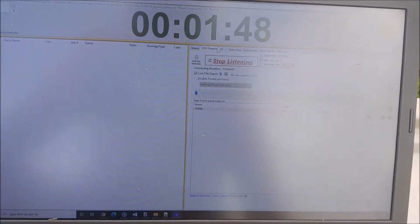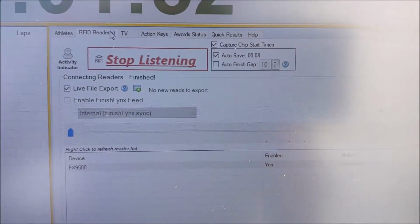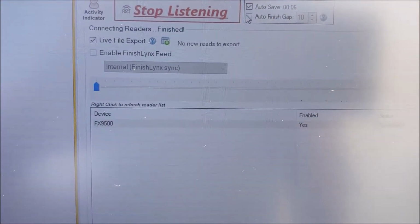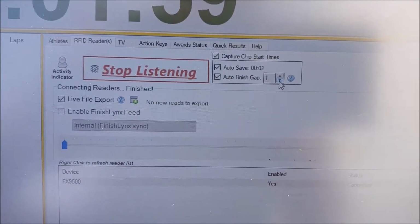So what we've done here is on the RFID readers tab, we clicked on capture chip starts, and I forgot to check something. Let me do an auto finish gap. And I'm going to bump it down. The default is 10 minutes. I can bump it down to 1.